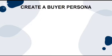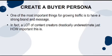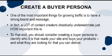Create a buyer persona. One of the most important things for growing traffic is to have a strong brand and message. In fact, a lot of content creators drastically underestimate just how important this is. To that end, you should consider creating a buyer persona to identify who it is that reads your site and buys your products, and what they are looking for that you can deliver.